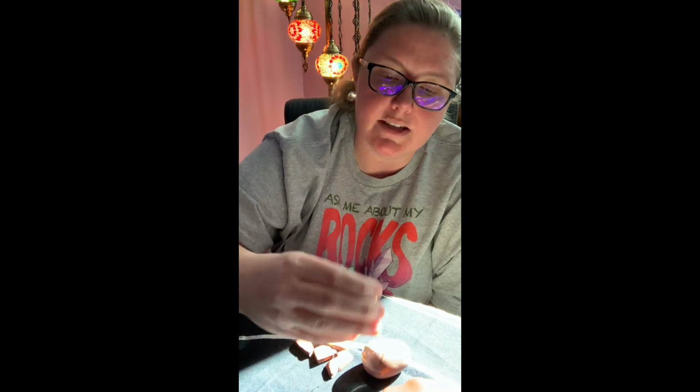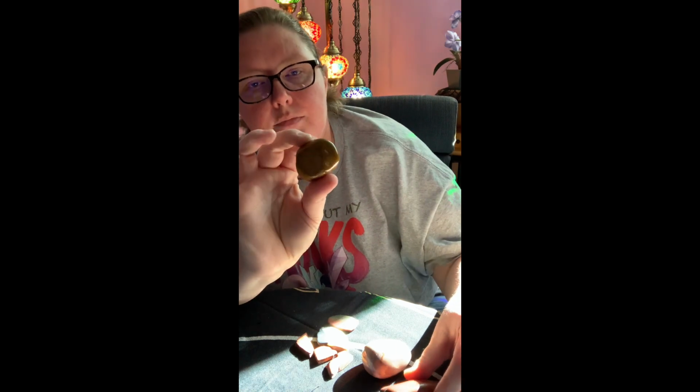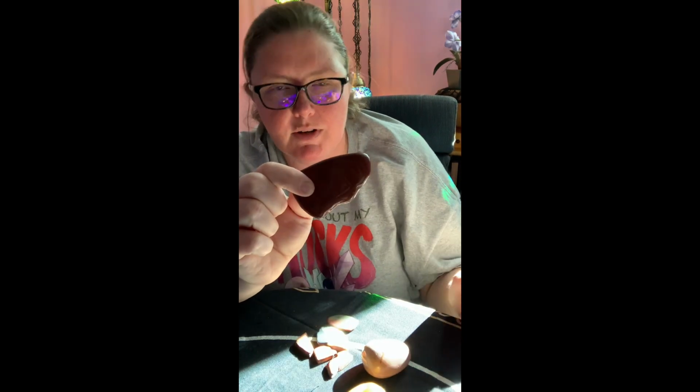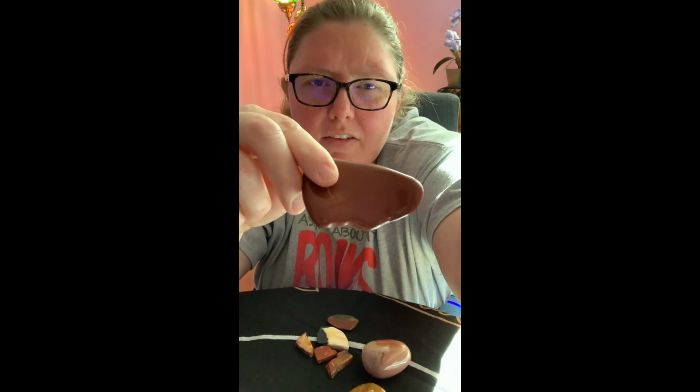And that is a rough piece that I picked up out of the field. I haven't done anything with it. I haven't even washed it. I do have some tumbled pieces in general. That's yellow Jasper, red Jasper. Are we getting the color? I feel like that's a little better.